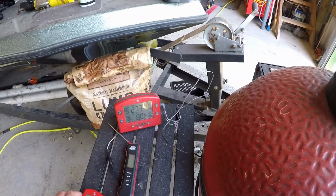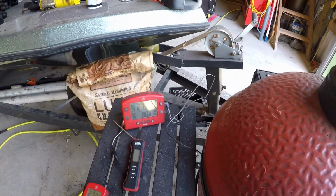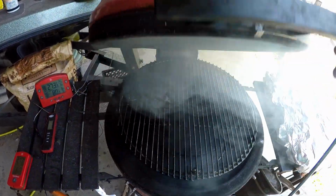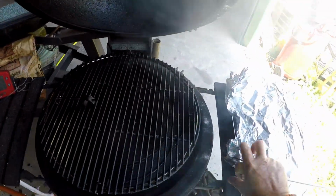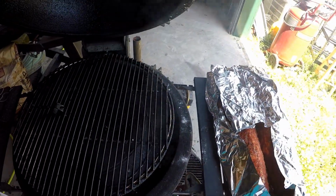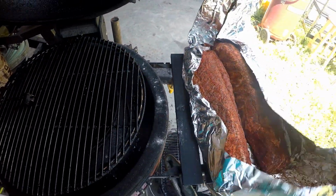The temperature's getting just about right, so we're going to go ahead and get our meat on. Get the party started. Start with our baby back ribs, and then we'll move to the pork loins a little later.